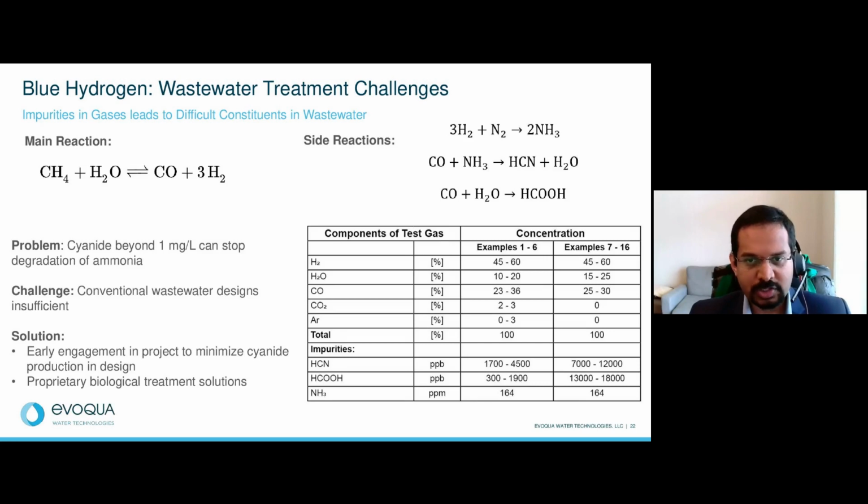One other step is possibly the pre-oxidation of the cyanide in a sub part of the process. We have alkaline oxidation ways of oxidizing cyanide in smaller streams. We do have our own proprietary ways where we have designed biological treatment solutions to manage a higher threshold of cyanides. But what we recommend is an early engagement between the water treatment and wastewater folks and the internal process designers to minimize some of these problems right at the get-go.